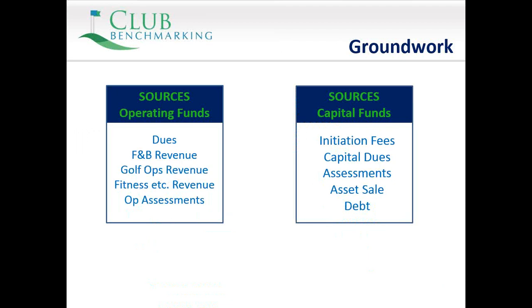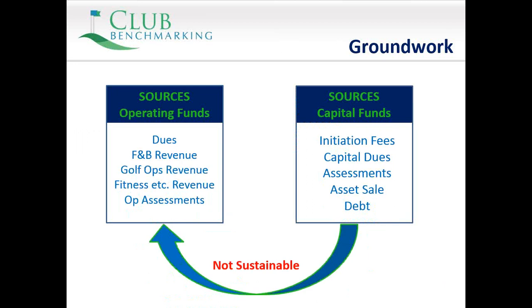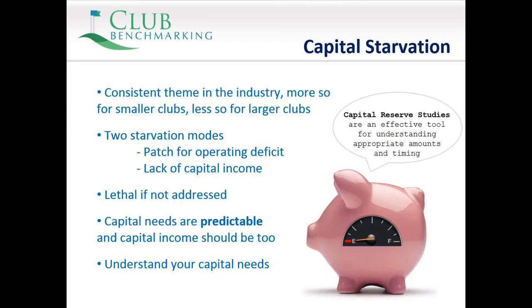Obviously, we all understand the sources of operating funds and the sources of capital funds. That's pretty clear. The thing that isn't always as clear, and is a pitfall of the industry, is that when you produce operating deficits, you tend to steal out of your capital funds, which brings you into a capital starvation mode in terms of investing and maintaining relevancy of the club. I don't want to spend too much time on that because I want to keep this to that 35 minute time frame. But capital starvation is a major problem in the industry.